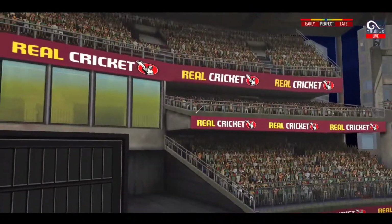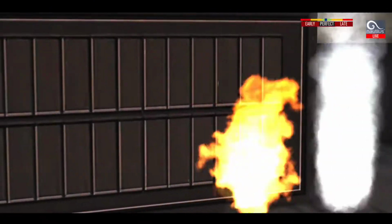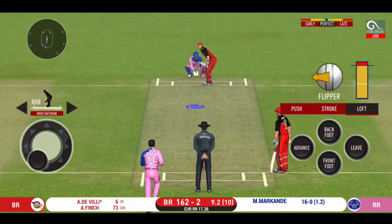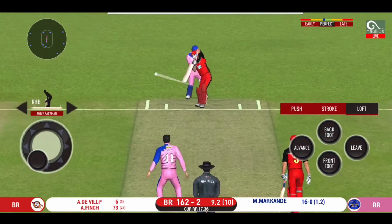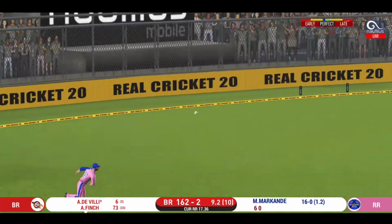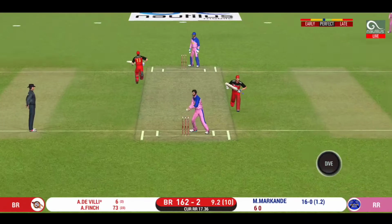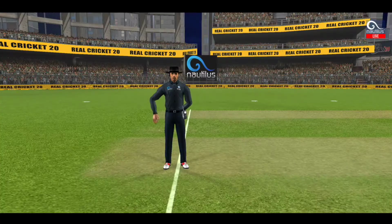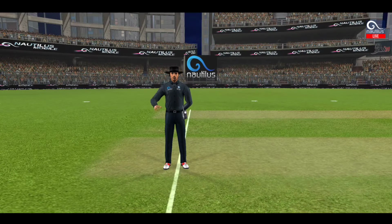He read the length perfectly. That is a beautiful six. Into the match. Good. Strokes it into the gap for a single. Pick up and throw, and that looks out.